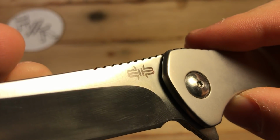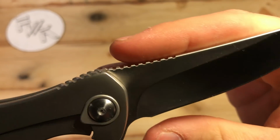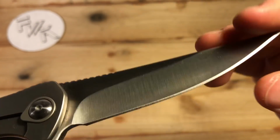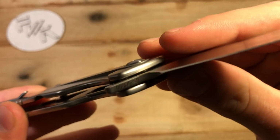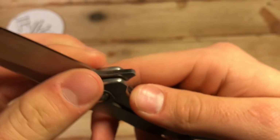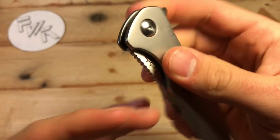Browse Blades logo there, just that BB. And this side is completely sterile, which is cool. There's a little oil on it from it being in transit, of course. I want to protect that carbon steel, or that tool steel rather. And then you can see here 525 out of 1000 right on the flipper tab, which is pretty cool.